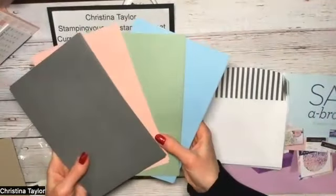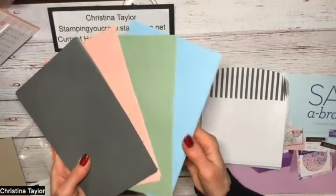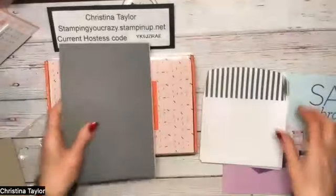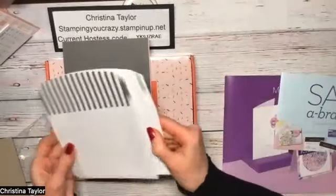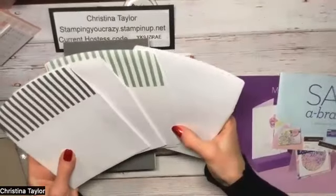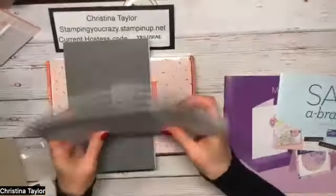So you've got those card bases. It's a total of 5 cards in each color, and they have white back sides on them. And then you get coordinating envelopes as well. So it looks like they have designer series paper on them, and you've got 20 of these.